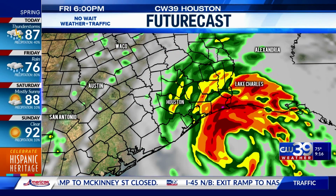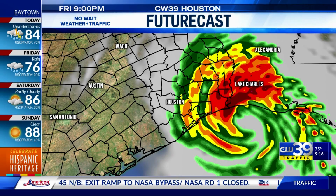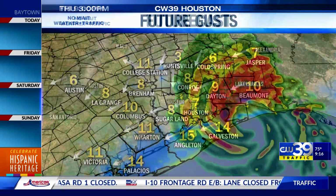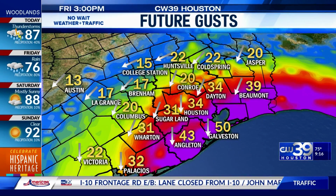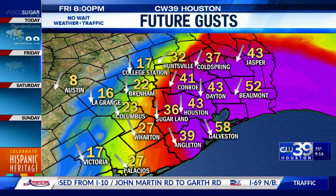That's 3 p.m. Now into 6 p.m. You see that storm creeping a little bit closer. There's 9 p.m. So landfall may be occurring a little bit after sunset, and that could bring some heavy rain to areas just east of Houston. And a quick look at the wind gusts. Boy, they're going to be up there, especially east and southeast of Houston tomorrow afternoon and evening. Hannah?